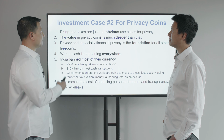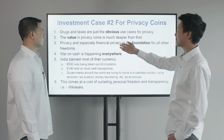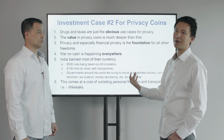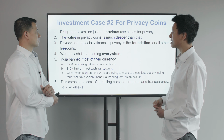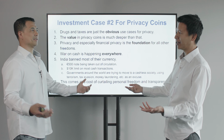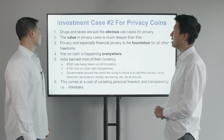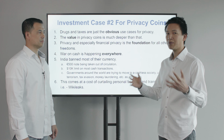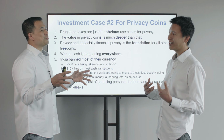So do you want to go ahead and talk about the investment case number 2 for a privacy coin? Sure. So, drugs and taxes are just the obvious use cases for privacy. That's the stigma right now, because these are just the obvious use cases. It's very much the same as when the internet first came out. It was obviously for email, and a lot of other nefarious things. But we have to see beyond what is obvious. As investors, you have to develop a sense to see dry land through muddy waters.